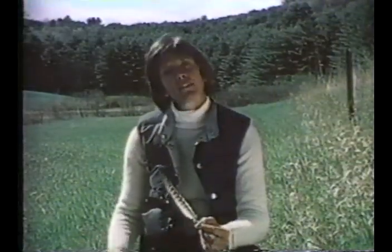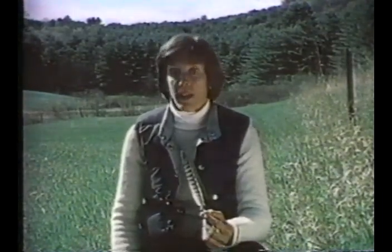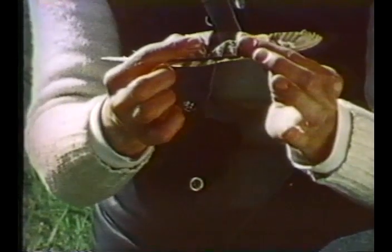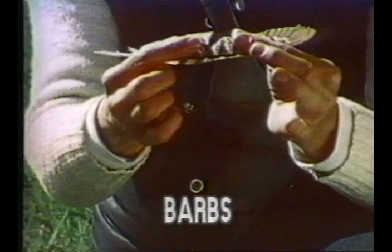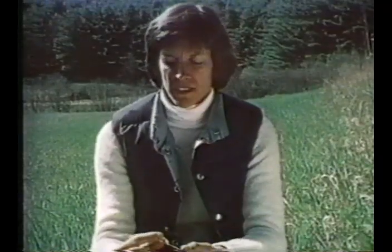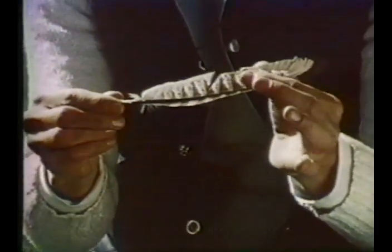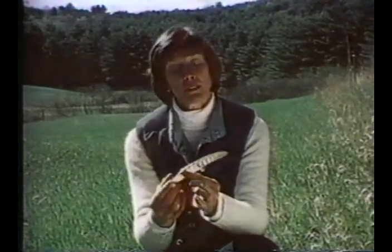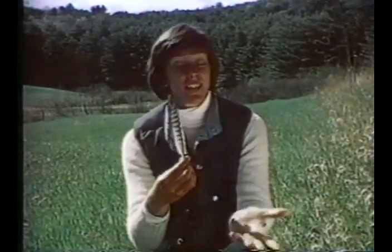If you think about it, a feather is what makes a bird a bird. Not all birds can fly, but all birds do have feathers. This is a flight feather. The main part of the feather, the vane, is held together by tiny hooks called barbs. What do you think happens when the barbs become unzipped like this? That's right, the bird has trouble flying because air passes right through that flight feather. But what can the bird do? Pass the feather through its beak and zip the barbs together again. And that's what it does.